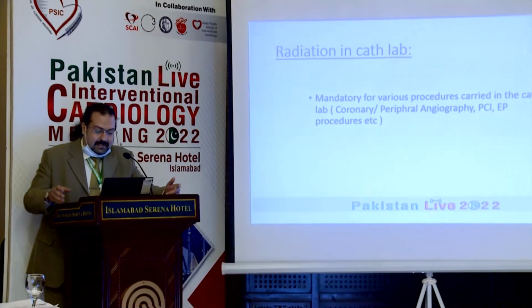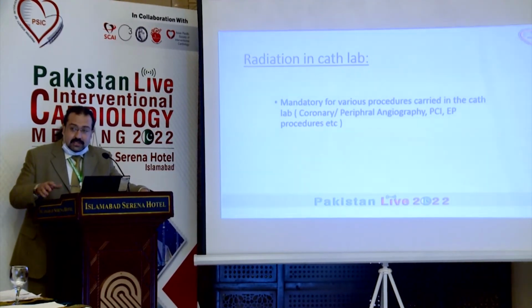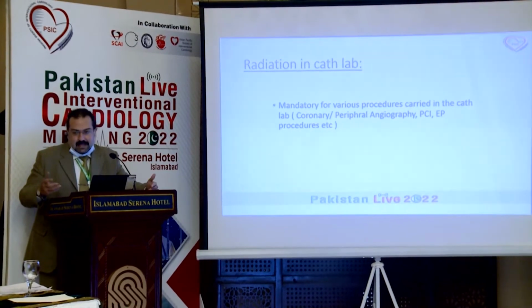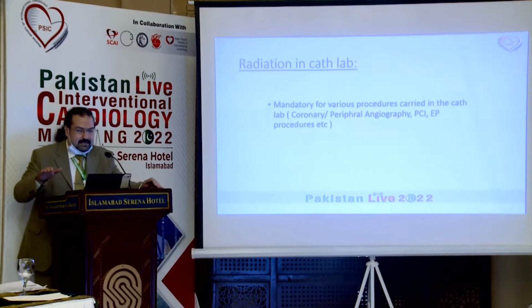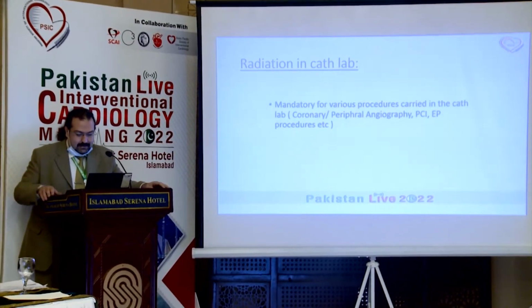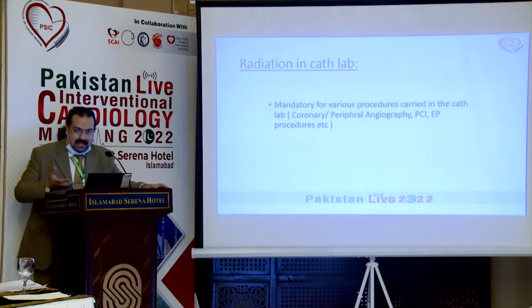Unfortunately, till now we have no choice but to work with radiation. It's our enemy, but it's helping us to treat the patient. So we have to maintain some balance between its bad and good effects. Radiation in the cath lab is the basics of the basics, because again, no radiation, no procedure is going to be done.